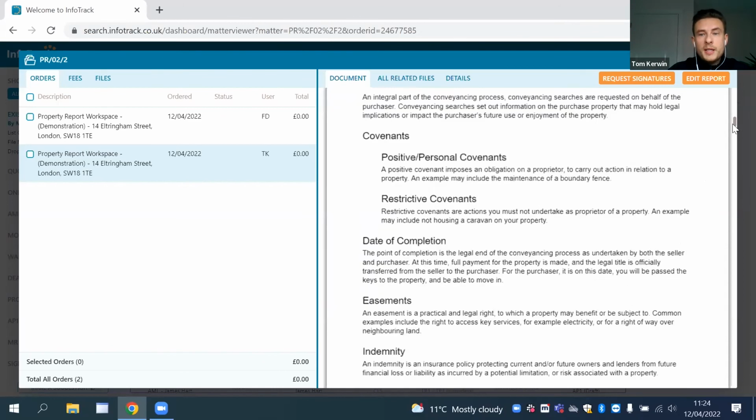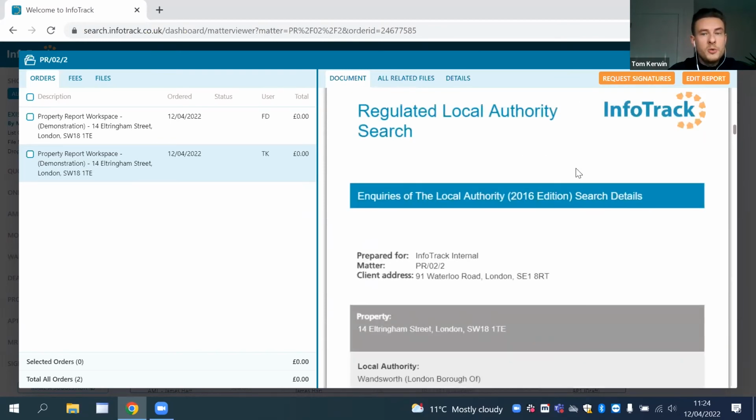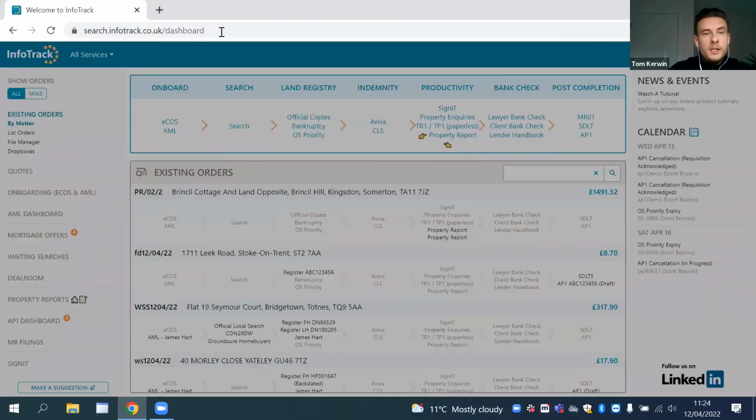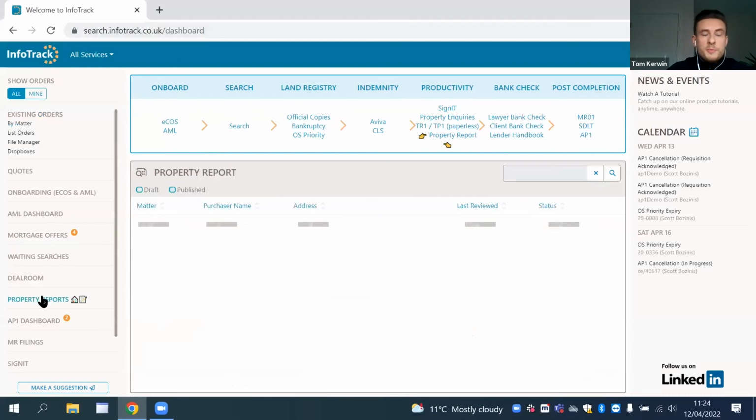And then towards the back, so you can easily send this to your client as one document, we push the appendices into the report. So you can see here, we've got the local search, and then it will go through to the drainage and water and the environmental into one report there. So just before we wrap up, we then give you this property reports dashboard.